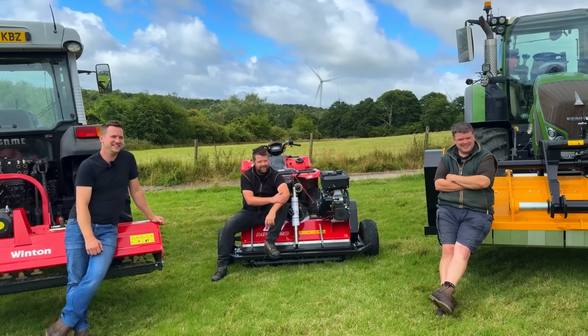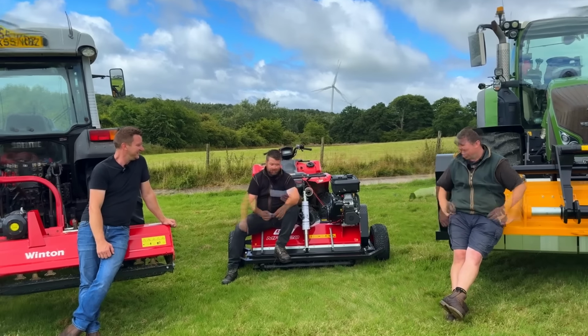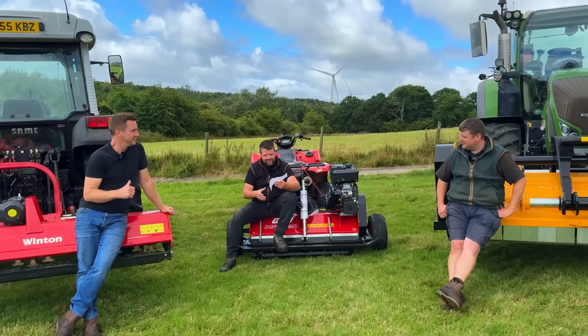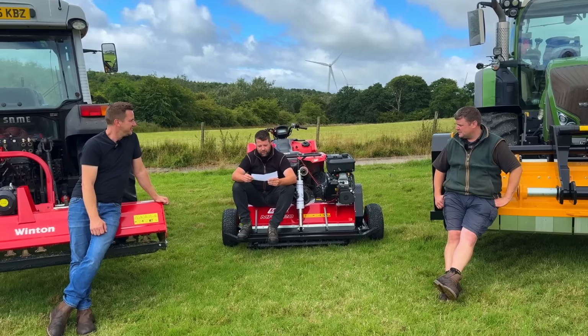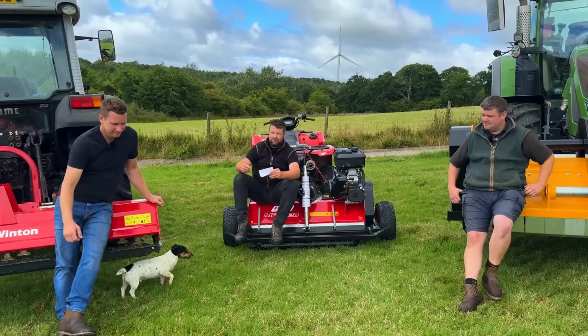Time for the next test then. Number 2. Tall and thick. Right, number 2. Find some tall, thick grass that has not been cut for a while, cut it, and finish the job. Devon Council verges.